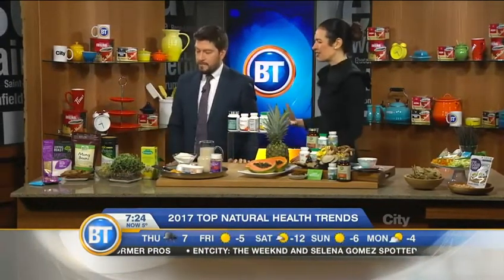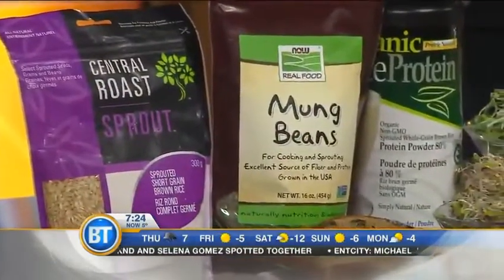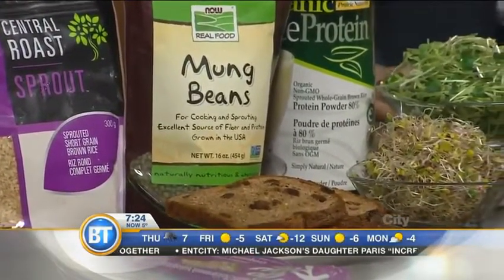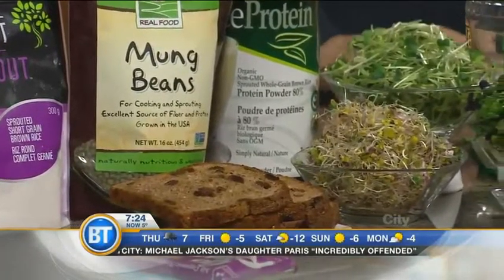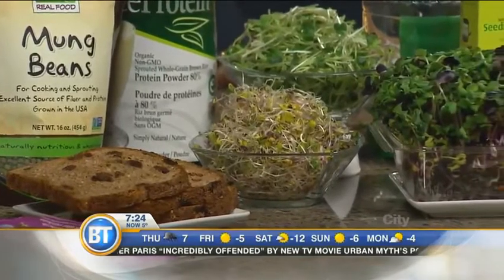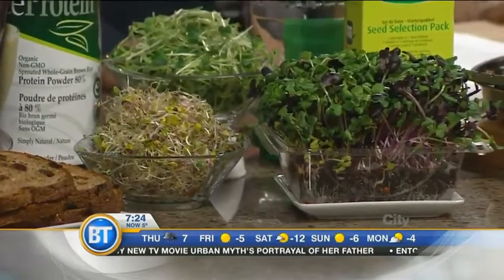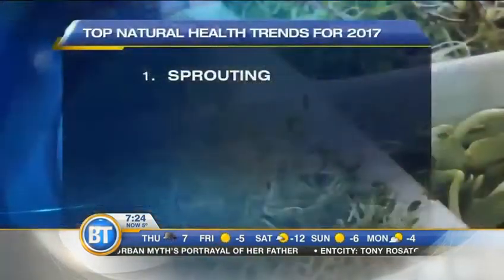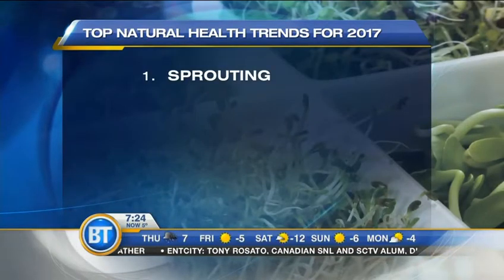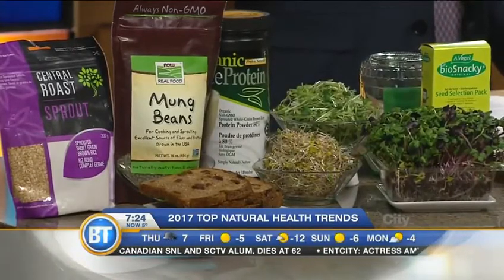Sprouts are not necessarily a new item, but they are becoming more and more popular. But this seems a little bit more unique than the bean sprout I'm used to, right? It's very true. When we sprout, we actually unlock the nutrients found in that seed, so they become more bioavailable, meaning our body can absorb the nutrients better. You can visit your local CHFA member health food store, find a kit and some seeds and do your own sprouting, or buy products that have sprouted ingredients.